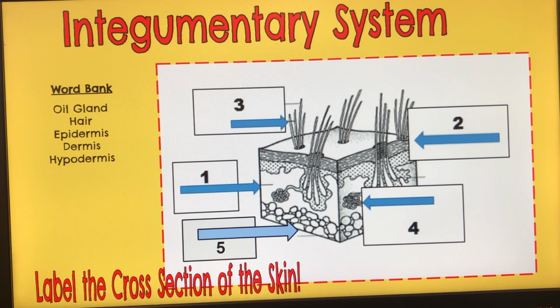What we have here in the video is a cross section of the different layers of skin. We want to make sure that we remember all the different layers and other structures that are part of the integumentary system. So we're going to take a look at the word bank on the left-hand side of the video, and we see the words oil gland, hair, epidermis, dermis, and hypodermis. Remember, these last three words are the different layers of the skin. The oil gland is another structure that is found in the dermis, and the hair follicle is found in the dermis as well.